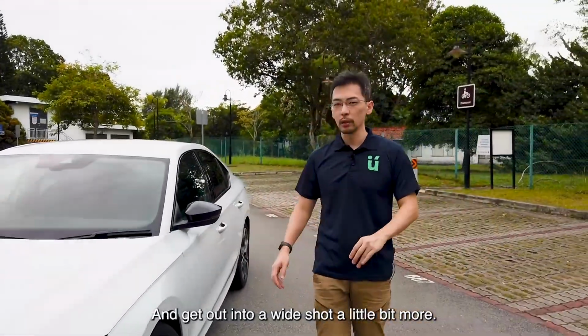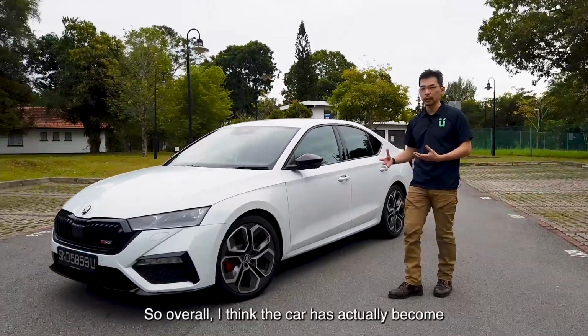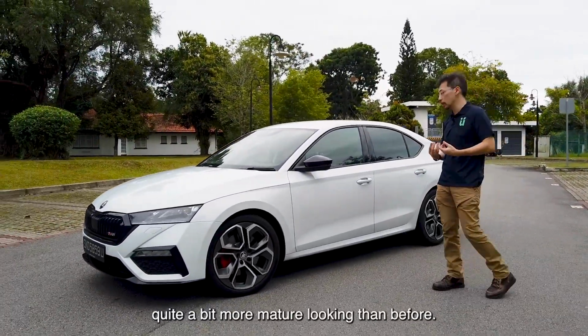And get out into a wide shot a little bit more from here. See our 19-inch wheels as well. So overall, I think the car has actually become quite a bit more mature looking than before.